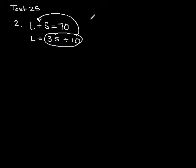When you cut your rope, no matter how big your rope is, if you cut it, this piece plus this piece is going to equal 70. So that's your first equation. Now they tell us some things about the longer piece. It says one of the pieces, so the larger piece, was 10 feet longer than 3 times the length of the smaller piece. So that's our second equation, and then we're just going to substitute in.